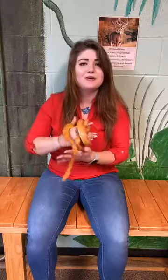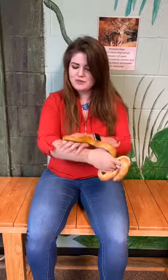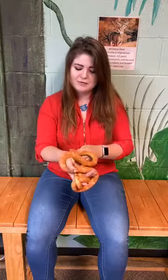So these guys, their conservation status is least concern, so we don't have to worry about protecting them too much. But of course, if you see them out in the wild, you do want to leave them be. We don't want to hurt any animals. Just make sure that they're not really going to harm us, so we don't want to harm them. These guys do have the ability to bite. Any animal that has a mouth has the ability to bite. None of our animals here have ever bit us.